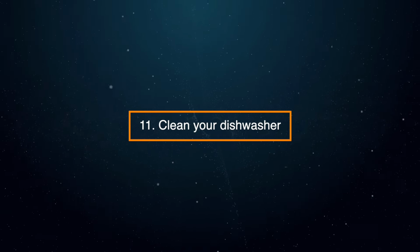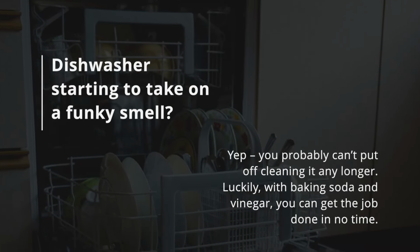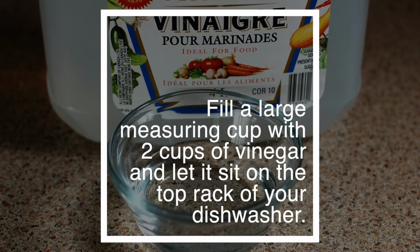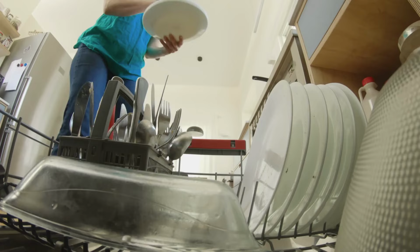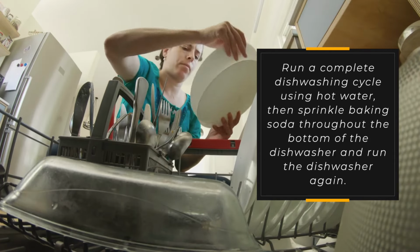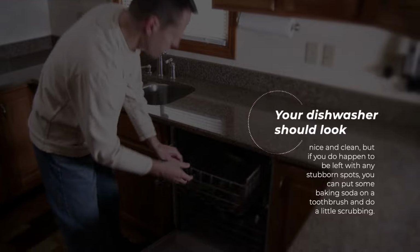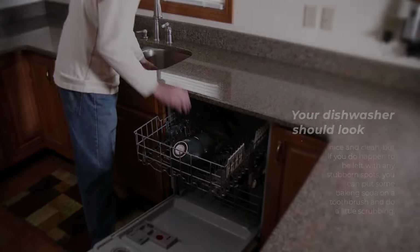11. Clean your dishwasher. Dishwasher starting to take on a funky smell? Yep, you probably can't put off cleaning it any longer. Luckily, with baking soda and vinegar, you can get the job done in no time. Fill a large measuring cup with 2 cups of vinegar and let it sit on the top rack of your dishwasher. Run a complete dishwashing cycle using hot water, then sprinkle baking soda throughout the bottom of the dishwasher and run the dishwasher again. Your dishwasher should look nice and clean, but if you do happen to be left with any stubborn spots, you can put some baking soda on a toothbrush and do a little scrubbing.